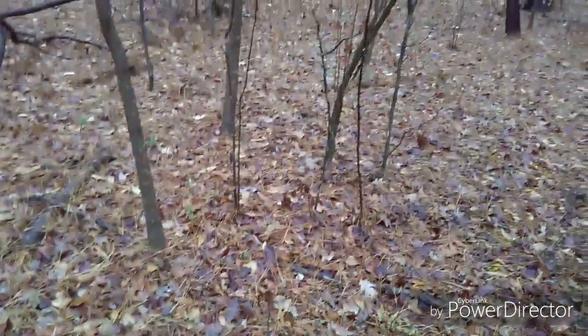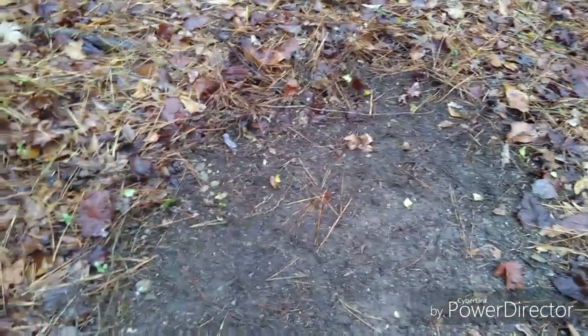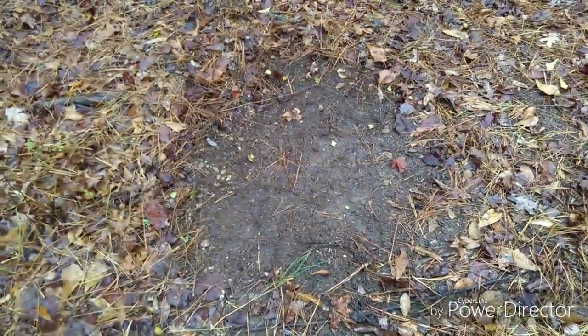I came across this dry spot right here. I'm not sure what it is. There don't seem to be any other dry spots around it. And I do notice some deer trails, but I don't see any deer tracks on that dry spot, and I haven't noticed any scat around. I don't know. It's weird.